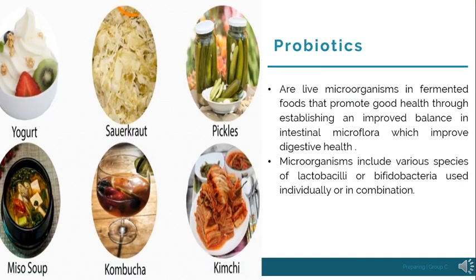Before I start talking about probiotics, I would like to make it clear that there is a difference between prebiotics, probiotics, and synbiotics. Prebiotics are non-digestible food components that selectively stimulate the growth or activity of desirable microorganisms. As for synbiotics, they are products that combine probiotics and prebiotics. So probiotics are defined as live microorganisms in fermented food that promote good health by establishing an improved balance in intestinal microflora, which improves digestive health.